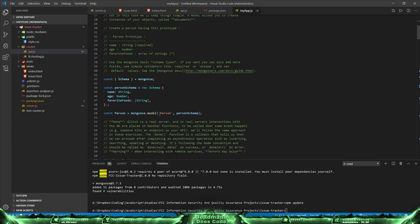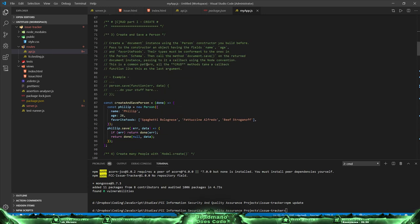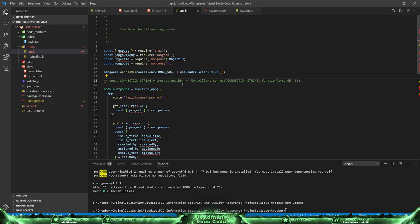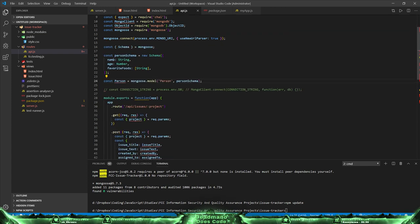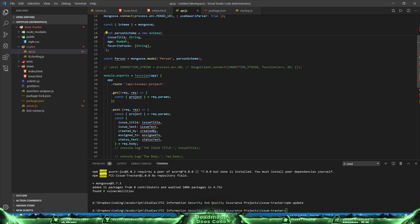And then we're going to create a schema, which is going to be something similar to this. Because that would normally be in a separate file, but since they're going to do everything in one file, might as well have everything here right now. So this is going to be based on the stuff we have. So things like issue title, that's going to be a string. Issue text, that's going to be a string as well.